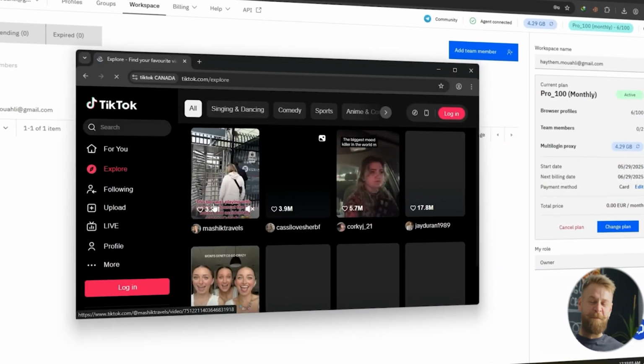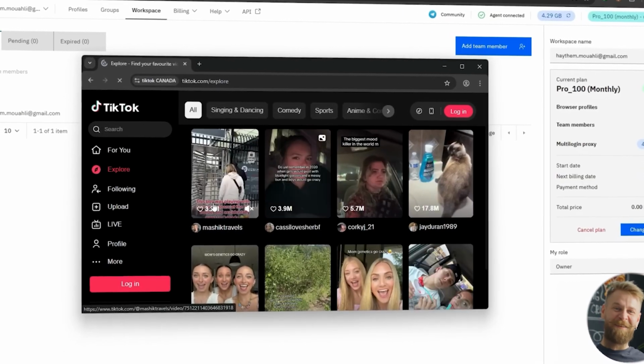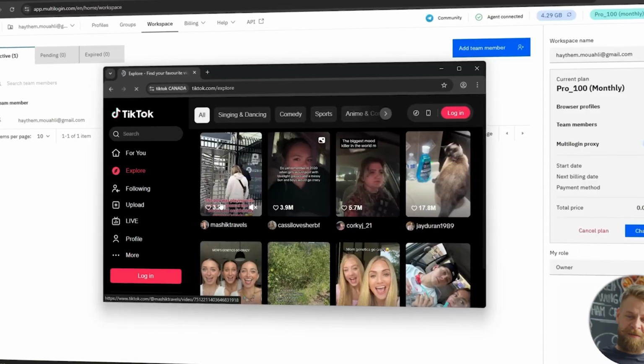By doing this, you signal to Instagram and TikTok that you're a real user, not a spam account, and the algorithm will reward you by pushing your content further once you start posting.